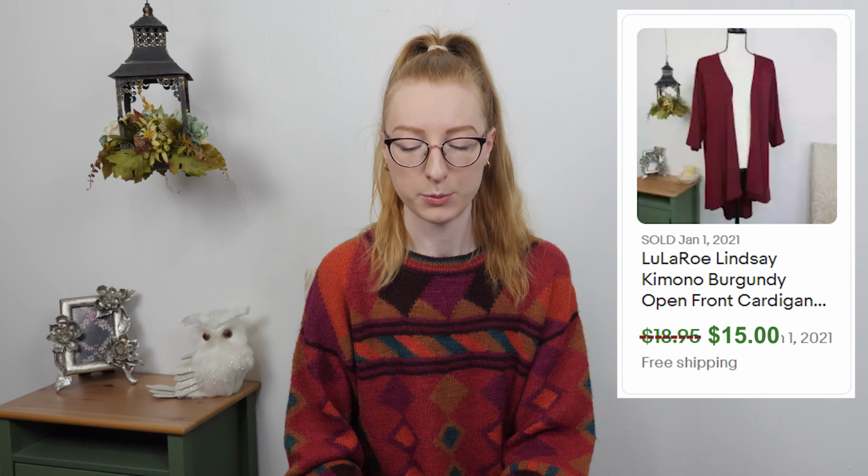I'm still deciding. I might stay away from the shorter cardigan sweaters from LuLaRoe and just stick to the ones that are duster length, because those tend to move a little bit faster and for more money, just to play it safe, because these short ones are very hit or miss, or if you're going to get a decent price for them or not. And pretty much all other LuLaRoe I just stay away from at this point.